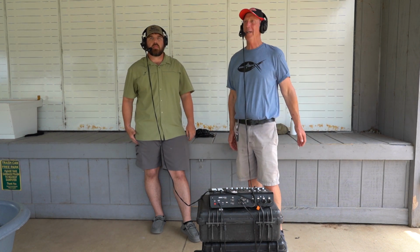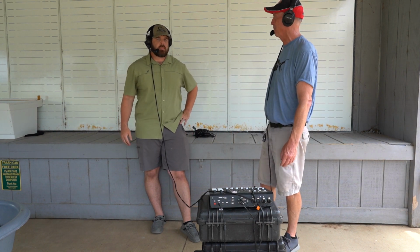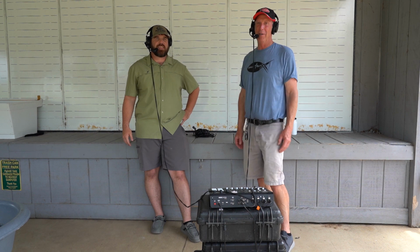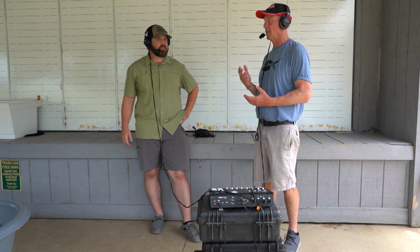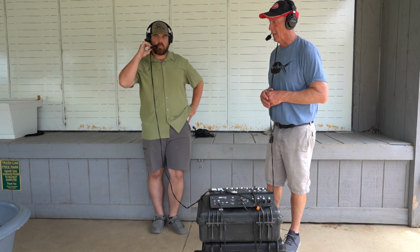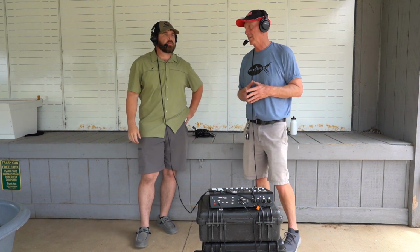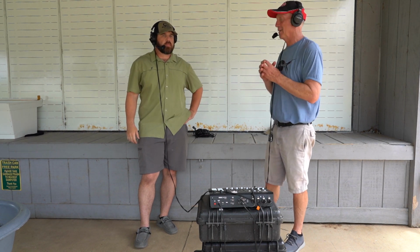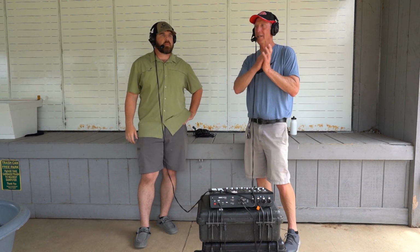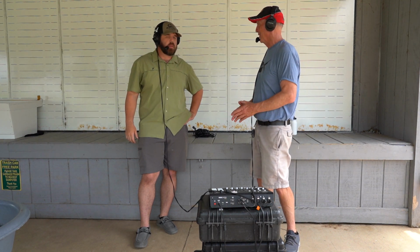We are at Pickwick Landing. We are cooking. We're like hot dogs and marshmallows in a fire, man. But the great thing about this is we're here for the Bass Tactics National Championship. And they have a lot of vendors set up. And one of the vendors is Tyler. With Riptide Outdoors, we're going to let him spill the beans and tell them what you got and what you do.